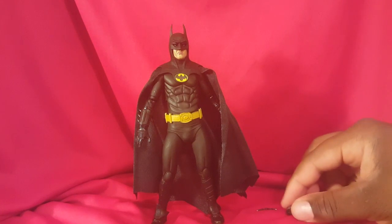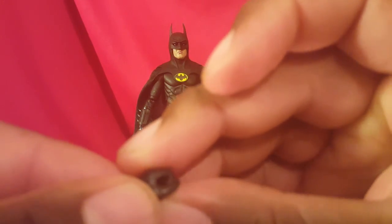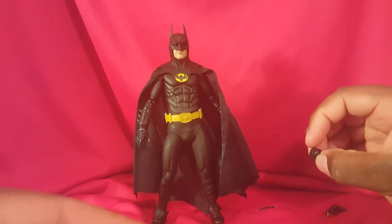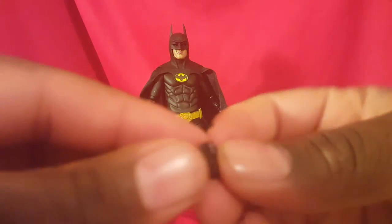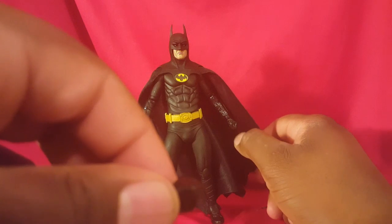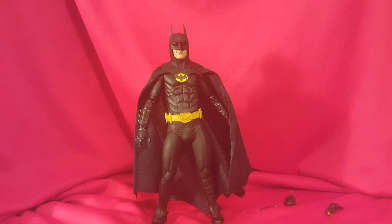He does come with alternate hands. He comes with one Batarang holding hand. I think he actually comes with two Batarang. Oh, so he comes with one Batarang holding hand, and he comes with a closed fisted hand. And if I'm not mistaken, that's a right hand because he already has a closed fisted hand attached on his left arm.